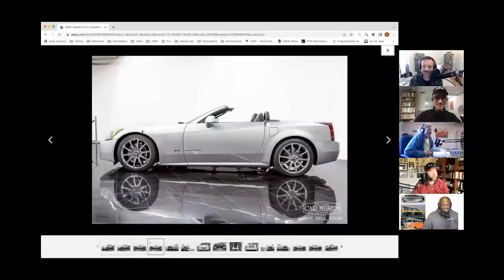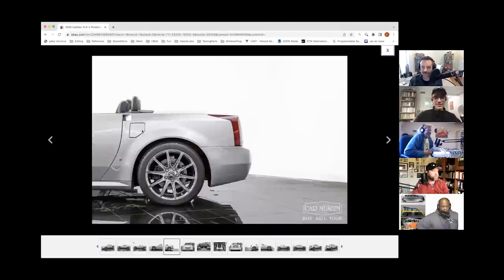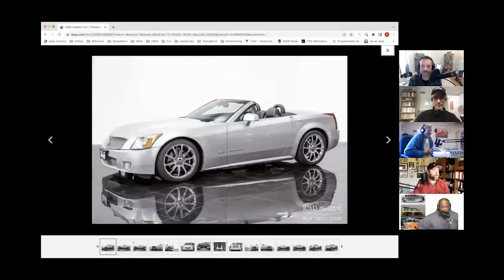I just remember that these were hard tops because I just looked. Yeah, it's a power retractable hard top. And isn't this the car that introduced the Led Zeppelin campaign with rock and roll? Yeah, I think so.